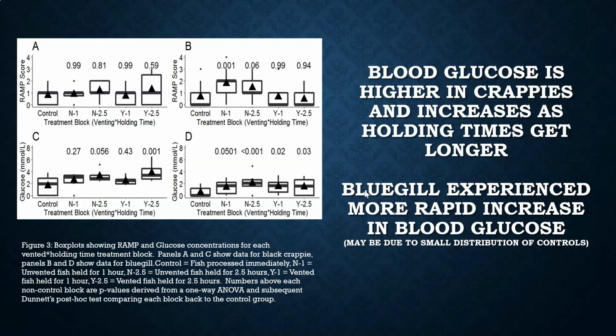The other big takeaway is that bluegill experienced a more rapid increase in blood glucose. As you can see, the bluegill had significant differences in their blood glucose levels at 1 hour, whereas the crappie you didn't see it until 2.5 hours. However, this may also be due to the small distribution of the control. As you can see, there is much less distribution in the glucose levels of the control bluegill than there is in the control crappie.